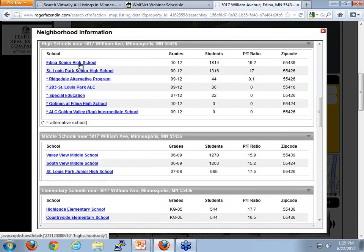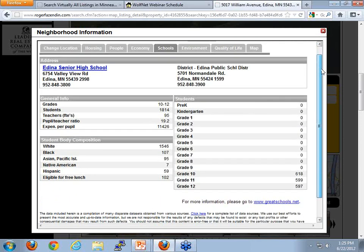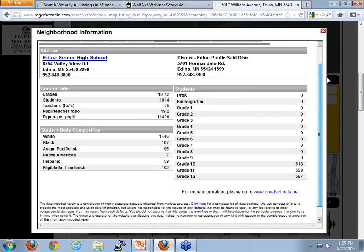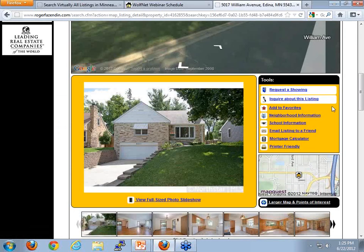So this particular listing is in the Edina Senior High School school district. We can get data on the Edina Senior High School as well. So you've got students per grade, you've got grades 10 through 12, number of teachers, et cetera. And we can actually click to go to greatschools.org and find out additional information on this school if we want as well.